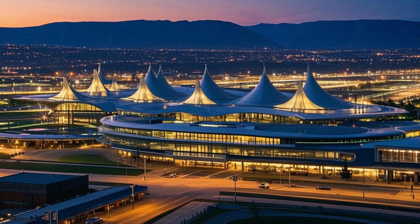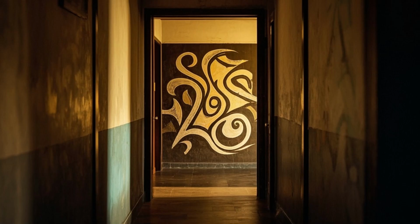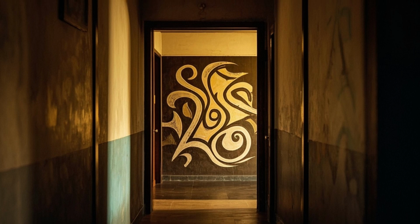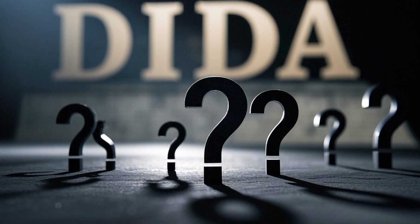Denver International Airport, or DIA, has long been a source of fascination. Strange murals, obscure symbols, and massive underground infrastructure have fueled conspiracy theories for decades. But what if I told you some of those theories might not be entirely false?